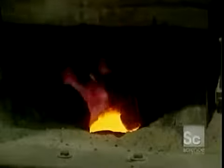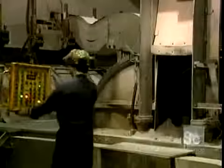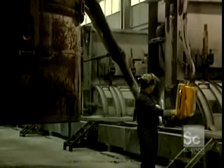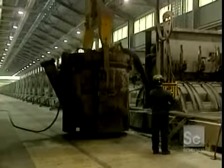The heavier aluminum collects at the bottom of the pot, while the oxygen bound to fluorine is released as a gas, which is drawn off and treated. The liquefied aluminum remains at the bottom of the pot. It has to be recovered in this huge crucible with a tube. The tube is dipped into the bottom of the pot, and a vacuum system draws the molten aluminum from the crucible.